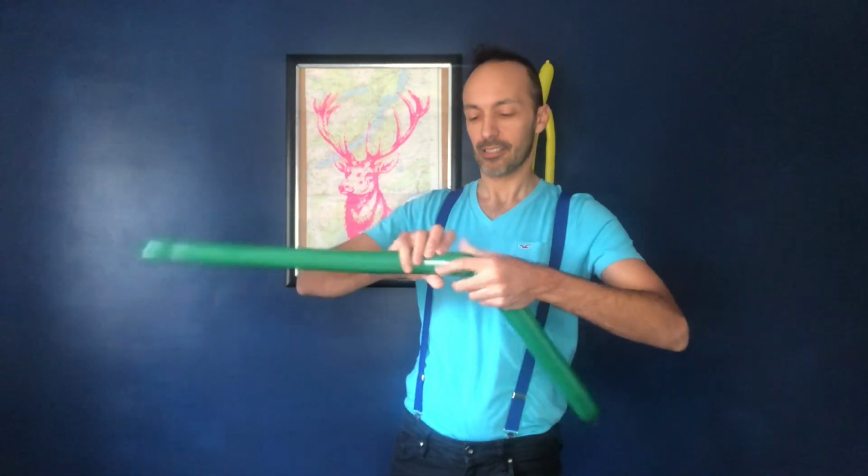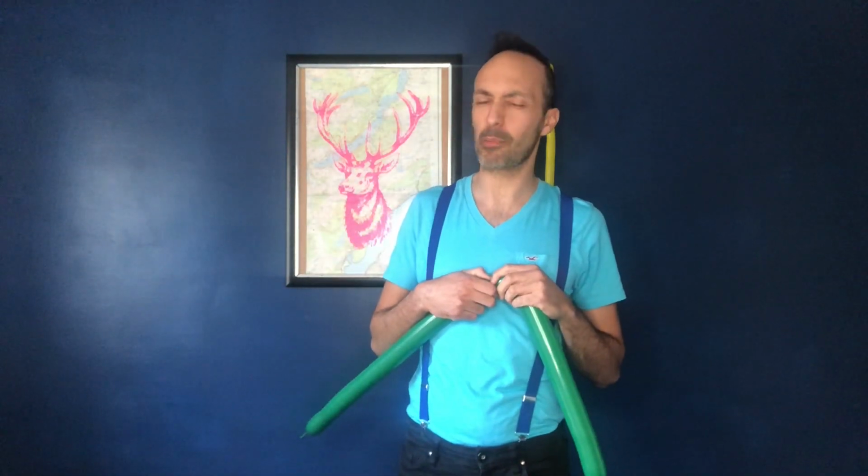So, one little pink pig. Now I'm going to make a daffodil, because I can't remember whether I said this or not, but I think daffodils are probably the best flower for springtime.